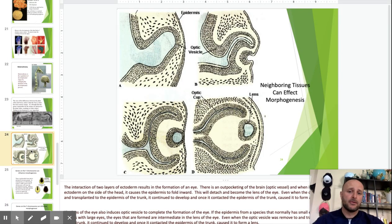This is another example of how nearby cells actually do manage a lot of this process. So if you take an animal that has small eyes and you put those genes in the DNA of a large-eyed animal, the large-eyed animal is still going to grow large eyes, even though it has the small-eyed gene in it. That's because the neighboring cells actually do a lot of the controlling of that gene, of the formation of the eye.